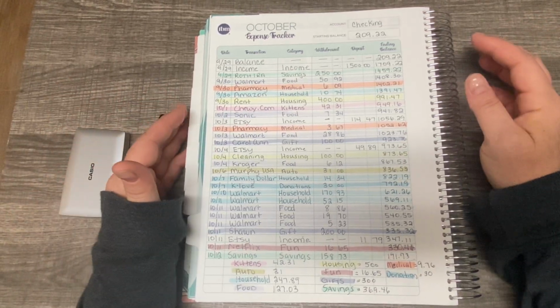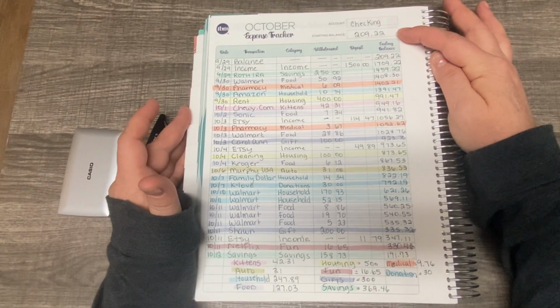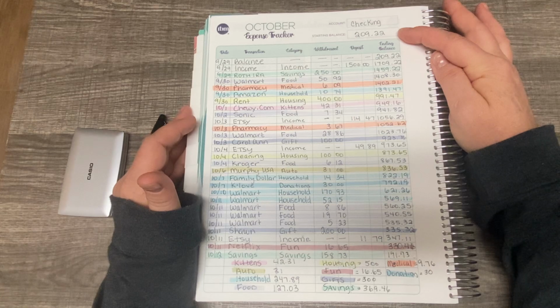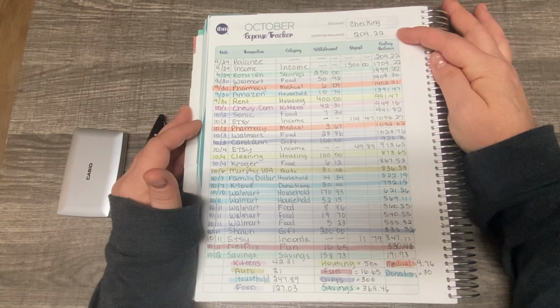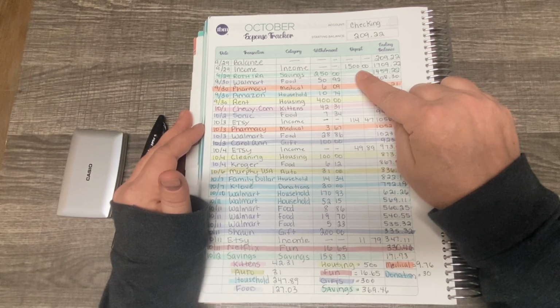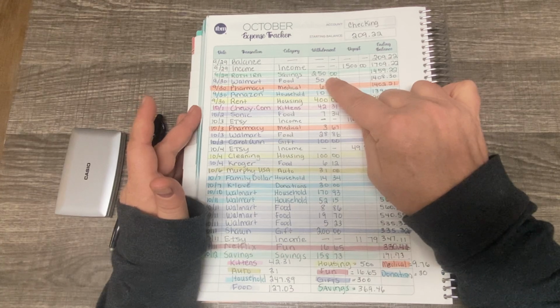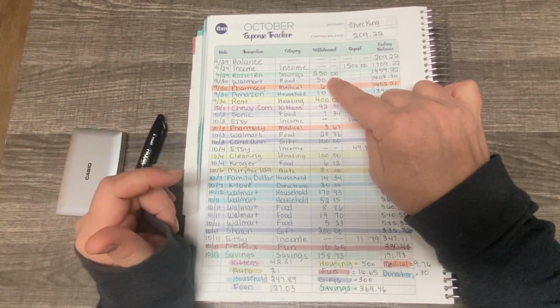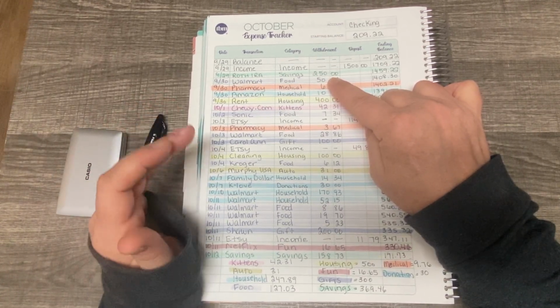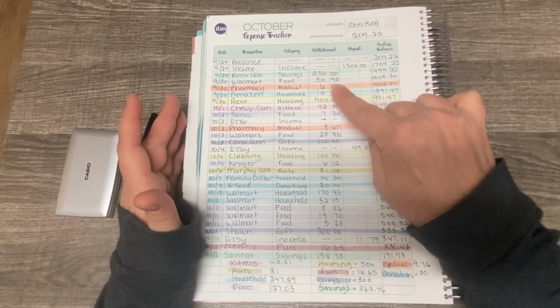So this is a checking account, and I started with $209.22, and my income was $1,500 for my paycheck, which is the normal. $250 went automatically to my Roth IRA. I don't see that money. It's deposited by my employer.